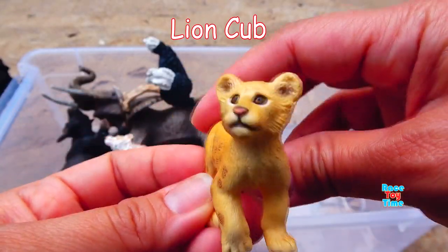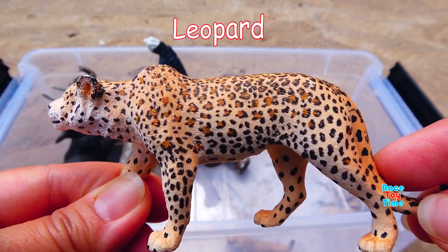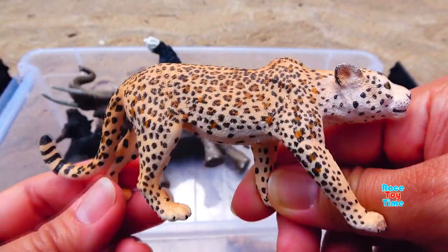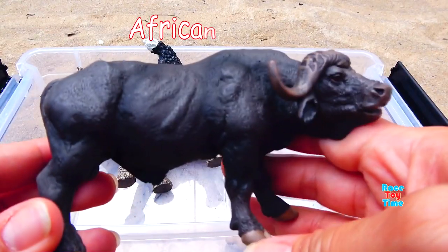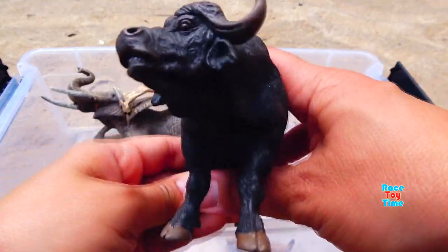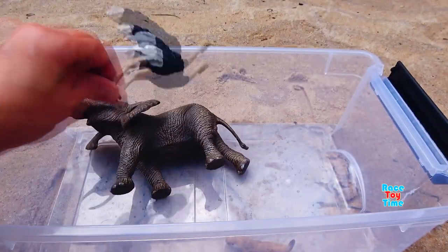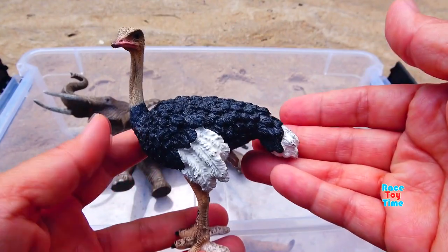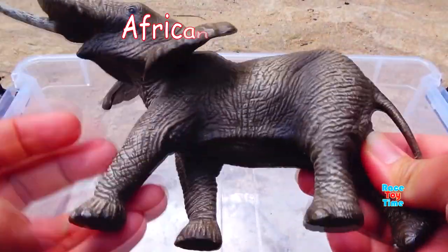A lion cub. A leopard. Here's an African buffalo. Here's an ostrich. And lastly, we have the African elephant.